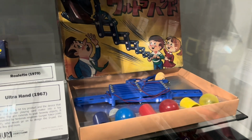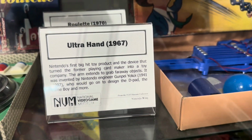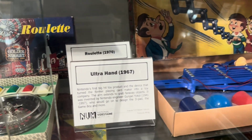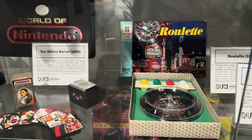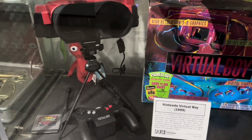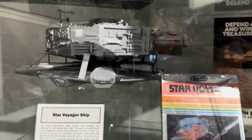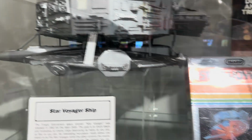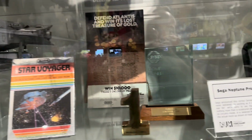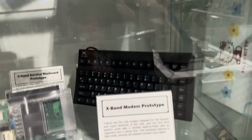Now there's an old Nintendo brand Ultra Hand, as seen in Playing with Power, the Nintendo Story documentary. As you guys know, years and years before Nintendo got into video games, they did toys and Hanafuda cards and love hotels and all kinds of enterprises. And the actual model that was used for the cover art for Star Voyager, incredibly cool. Neptune prototype, awesome. Shout out to Adam Koralik.